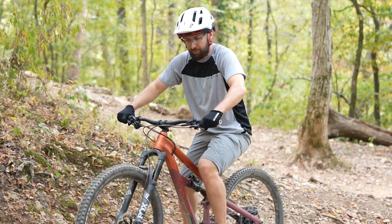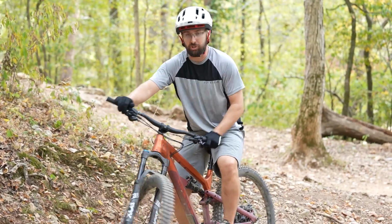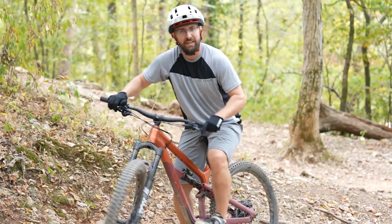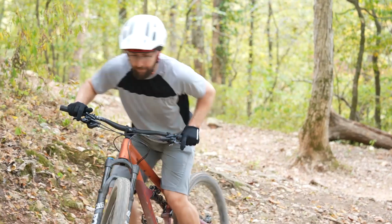Oh, that was a negative. Around that hairpin, I feel like this fork wants to just jackknife or just turns 90 degrees. I'm kind of fighting it. And I guess that's a downfall of having such a slack head tube angle. But let's keep going.